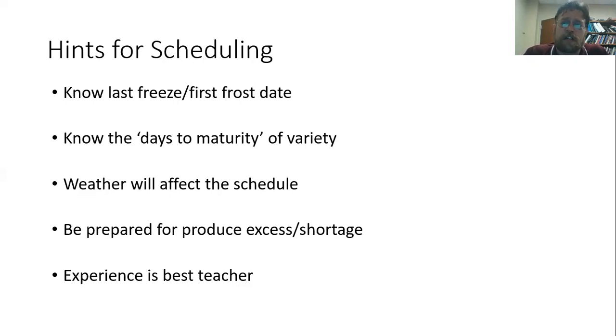Your weather is going to affect the schedule. If you have really sunny weather, if you have really cloudy weather and a lot of rain, all of that is going to have an impact. And for producers, certainly, and even for home gardeners, you may want to be prepared for what you're going to do if you have more production than you can sell. Then getting into some value-added products is a really good idea. But you also want to have something to fall back on if you do have a produce shortage. And as I mentioned, there really is no better teacher than experience and trying things and seeing how they work for you.